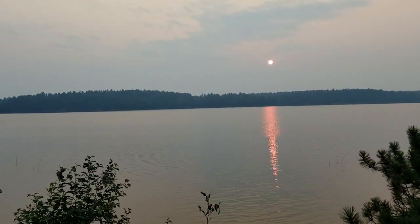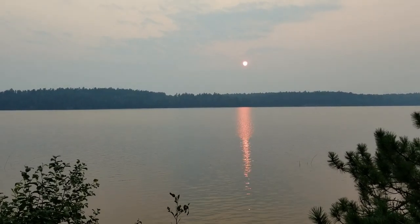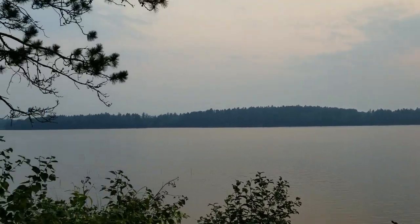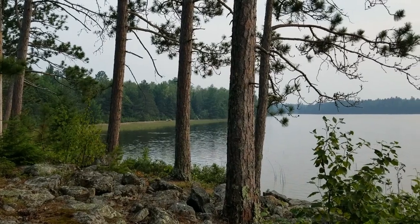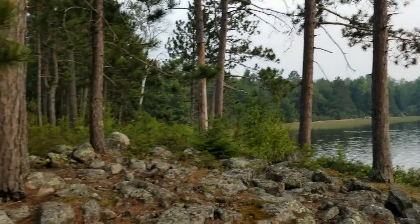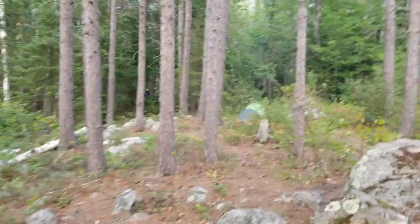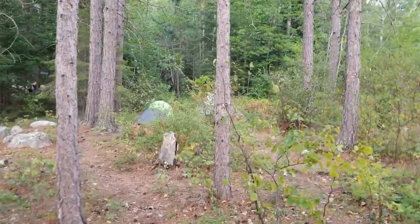Our first sunset on Little Trout. This is obviously looking west. This is the second campsite on the right. You can see some people over there at the first campsite. Both of these have sandy beaches, which is actually really a nice plus. Let's walk through. There's not a lot of good spots for tents. That's probably the only downside to this campsite.